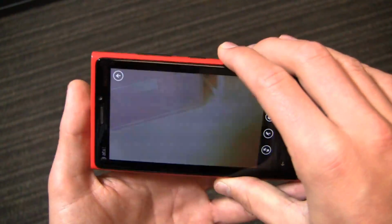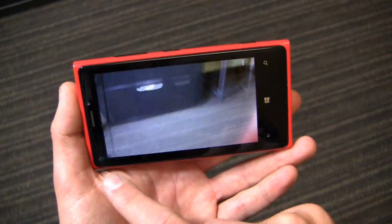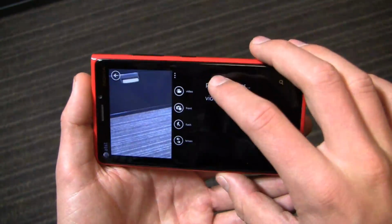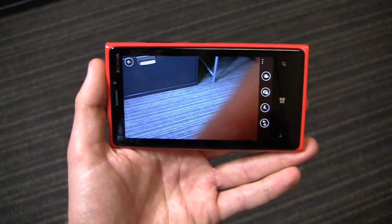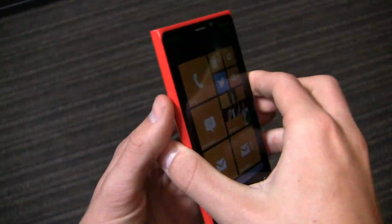Also, and I talk about this in every video, but I do enjoy the fact you can go between the live images and then of course the still, and then you've got your lenses here. And you've got, of course, the ability to switch to front-facing camera and turn the flash on and off, and of course your photo settings just by going right there. So it's pretty easy to use, which is a nice value add here for somebody that's maybe new to smartphones or just jumping into Windows Phone 8 for the first time. Easy to use all around.